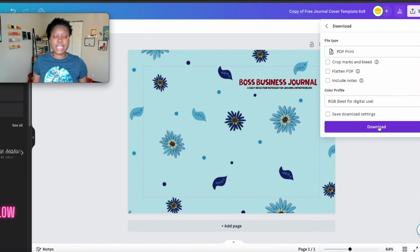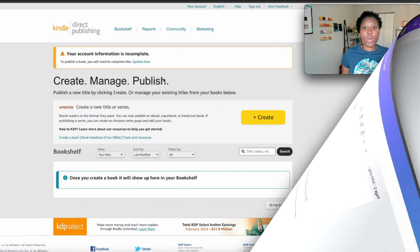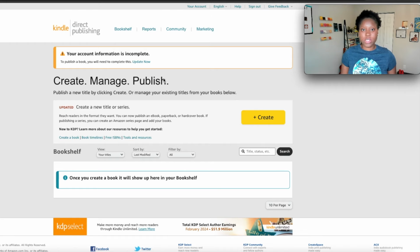Once you are done designing your cover, you do need to download this as a PDF, right? So go ahead and download your file as a PDF and save it to your computer. In terms of your interior, you also do need to make sure that you download your interior as a PDF. So go ahead and do that and save it to your computer. Once you have both files downloaded, it is now time to create your book.